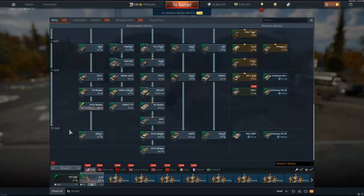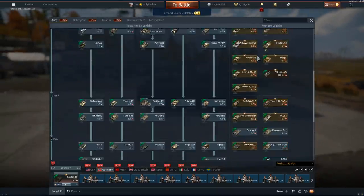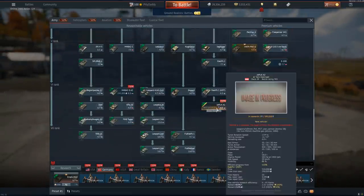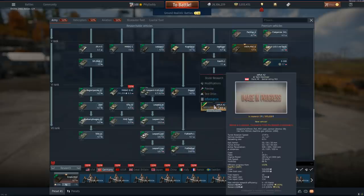Germany has the Jagdpanzer K. This is going to be interesting. I don't know what they're talking about here. Holy premiums. Look, like a third of their tree is... oh my gosh, guys. You guys ready to click on this? This thing's already ridiculous. What is this?